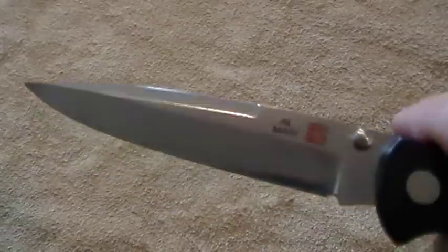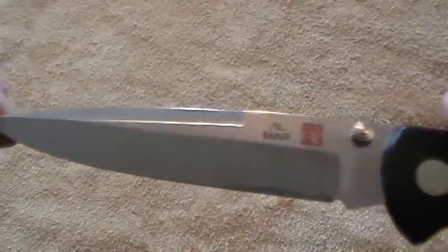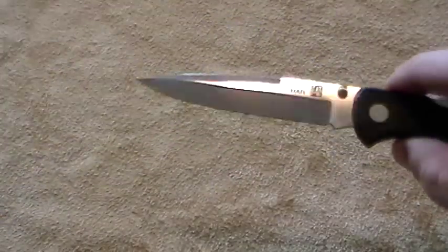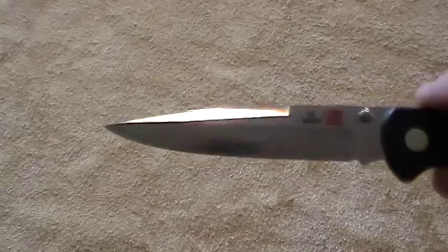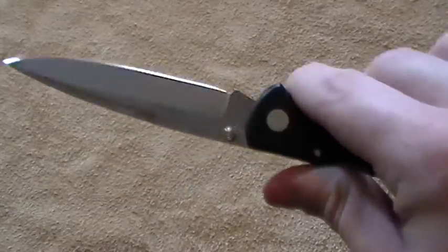Now, the one Nuttin' Fancy prefers is the one with the full flat ground blade. I don't like that one as much. I think this one looks a whole lot cooler. I just think that false back swedge makes it look pretty sweet. So basically, that's the only reason I chose that blade, just because of the way it looks.